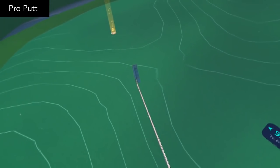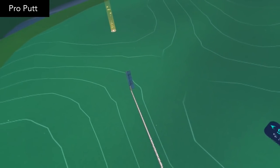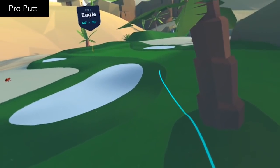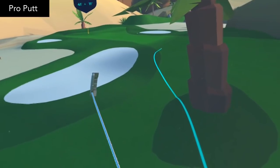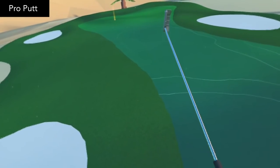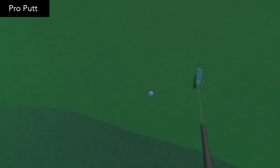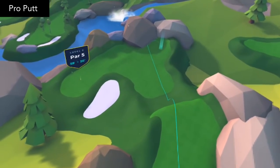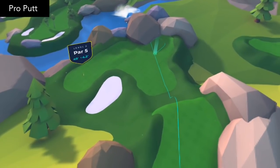While on the course, you can toggle a terrain viewing mode, showing where the slopes are. And the physics model they've designed makes it feel like the ball is rolling on a real green. So even though this looks like an arcadey golf game, it plays quite realistically. One of my favorite parts is the giant mode. It's great to take a swing and then see how it plays out from above.